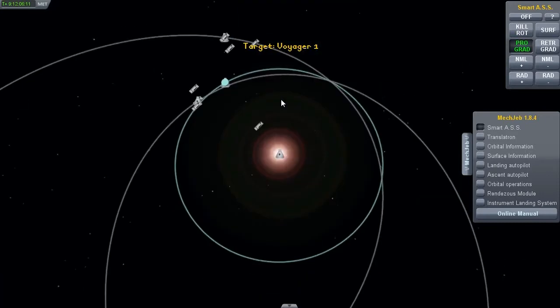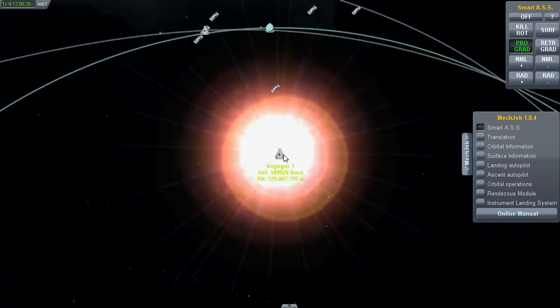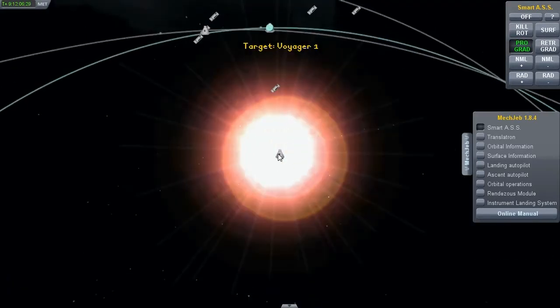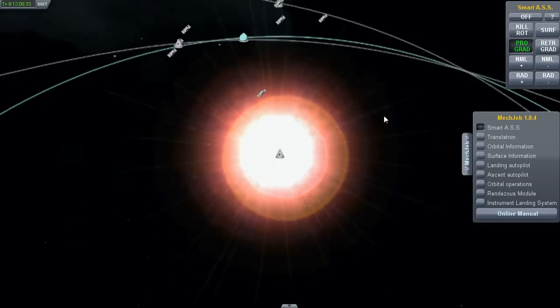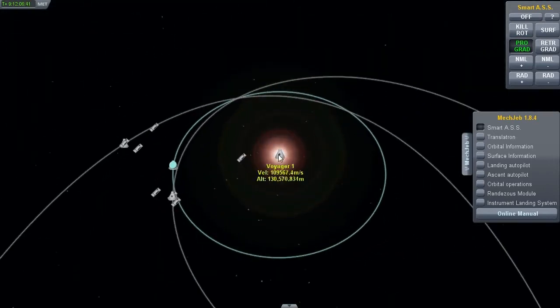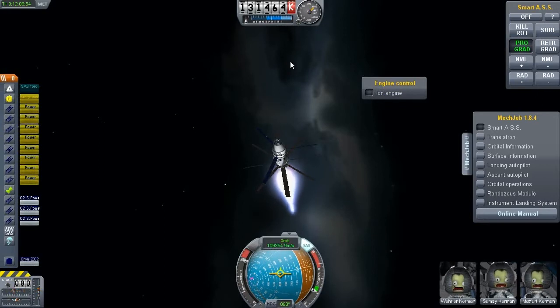Okay, that's hurting my eyes. Okay, good news, I guess. We've lost our periapsis. Yet again. So I assume we're on an escape trajectory? I guess so. I guess so. Okay.